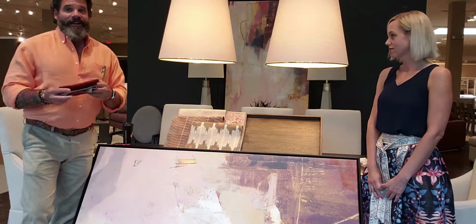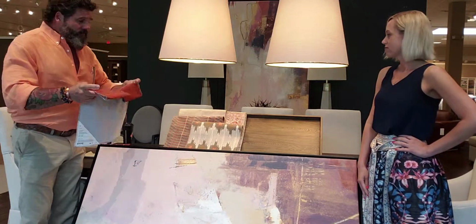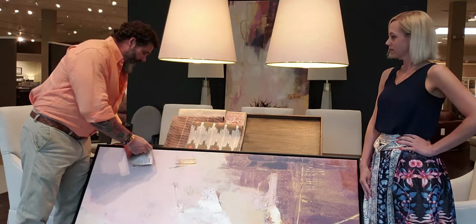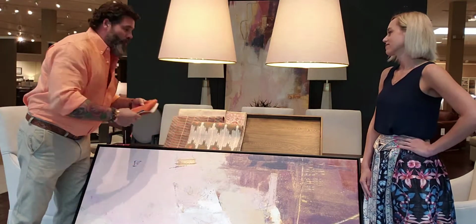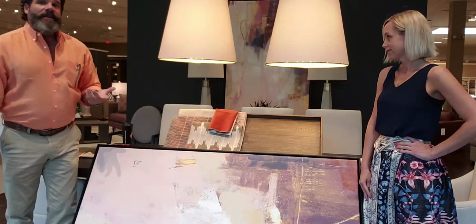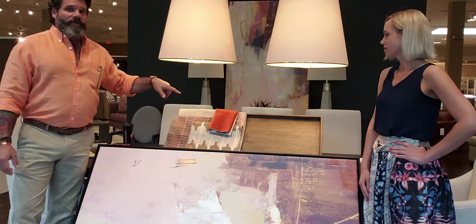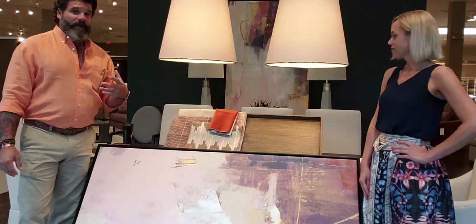Along with Molly, I love throwing a velvet in. So this is our performance velvet. This is a velvet that is extremely durable. So I would probably end up doing an ottoman in this, or I would do something like a chair. Something that's going to get a lot of use is what I would do with that, because it's got a really good depth of color to it.